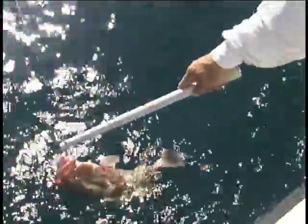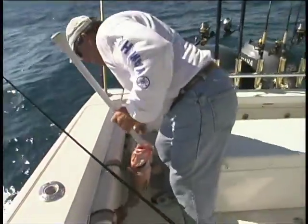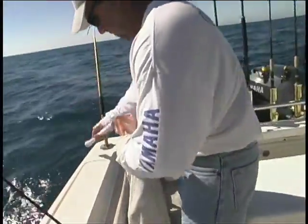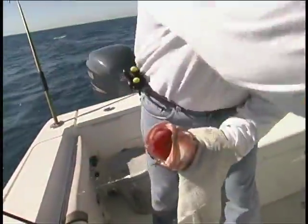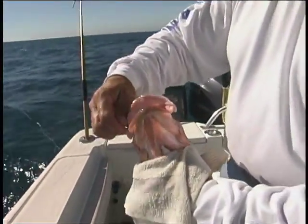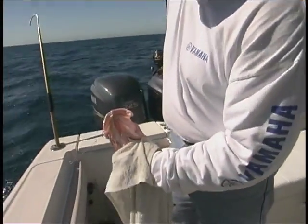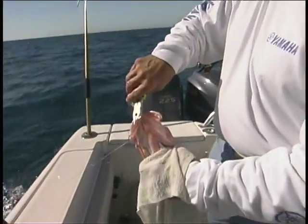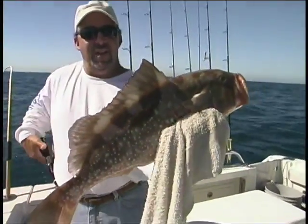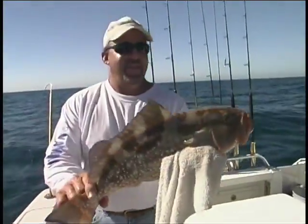Real light leader, so we always get him right with the pick gaff. Nice red. Oh, he was barely hooked. Right on the corner there. Pretty fish. Should we invite him to dinner?